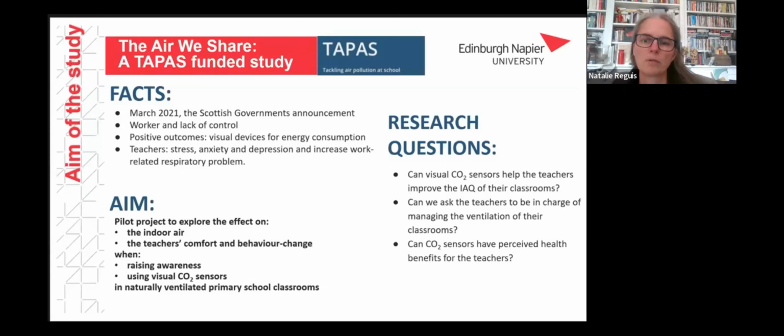increased work-related respiratory problem. Therefore, the aim of the study was to explore the effect on the indoor air and on the teachers' comfort and behavior change when raising awareness of the influence of the indoor air and on ventilation, and also when the teachers are using visual sensors in naturally ventilated primary school classrooms. The research questions were: can visual CO2 sensors help the teachers improve the indoor air in their classrooms? Can we ask the teachers to be in charge of managing the ventilation of their classrooms? And can CO2 sensors have perceived health benefits for the teachers?